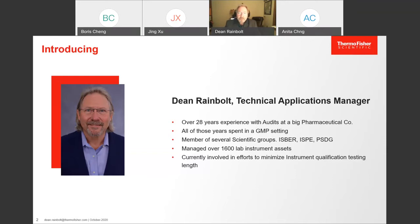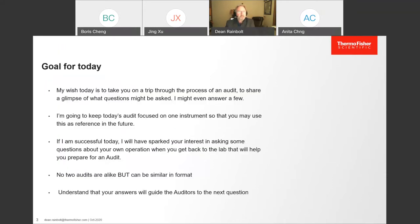Currently my focus is to help minimize instrument qualification testing length. So in this case, a freezer, instead of qualifying it for 3 or 4 days, we actually wrote a position paper to get us down to 12 hours. So that's been my focus lately.